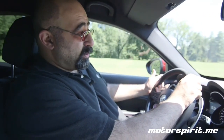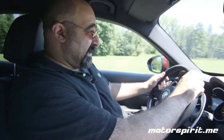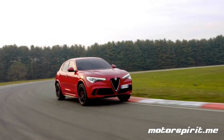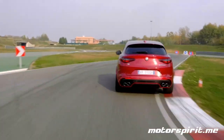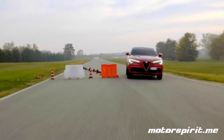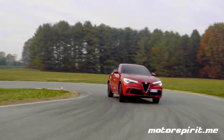Meanwhile, through those corners, through that track, you could feel its four-wheel drive sending power back, forth, limited slip differential, and the car was gripping hard, turning in crisp, and holding it through the corner very tight before shooting off onto the straight.